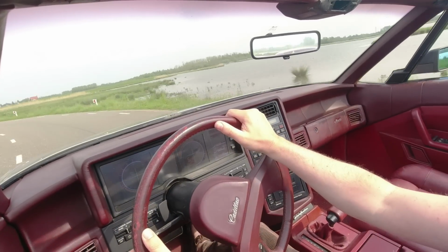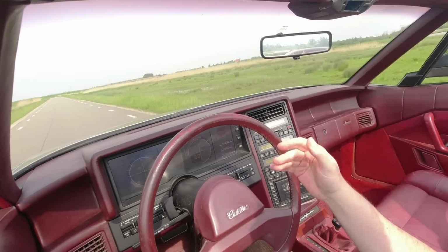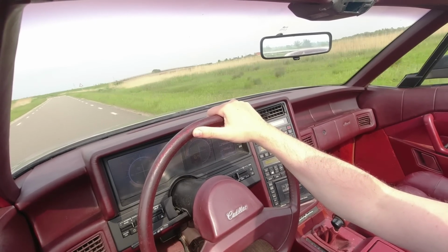But chuck it into a bend and it handles tidily. It's got power rack and pinion steering, which puts it ahead of quite a lot of contemporaries, I think. This is my kind of car, all the V8 and none of the power.